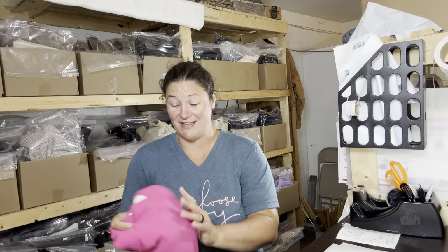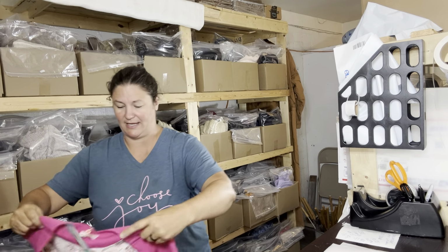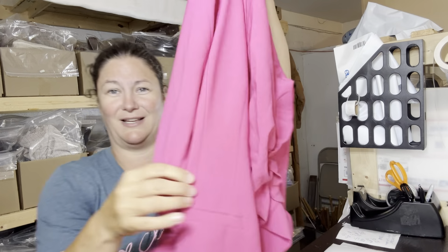This I got on that same trip, but not at the same store. My husband and I went on a business trip to New York. So this is a blazer. It has these really fun ruched sleeves. The brand is Skies Are Blue.